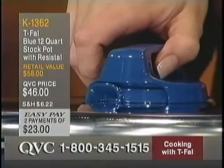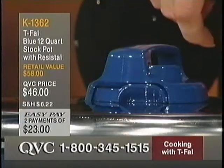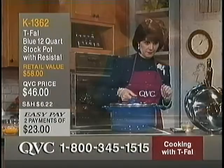I can do that. Bye, Nolan. And if you need to keep the steam in, you can do that as well. $46 for this, K1362. It's also available on a 2-payment easy pay plan.